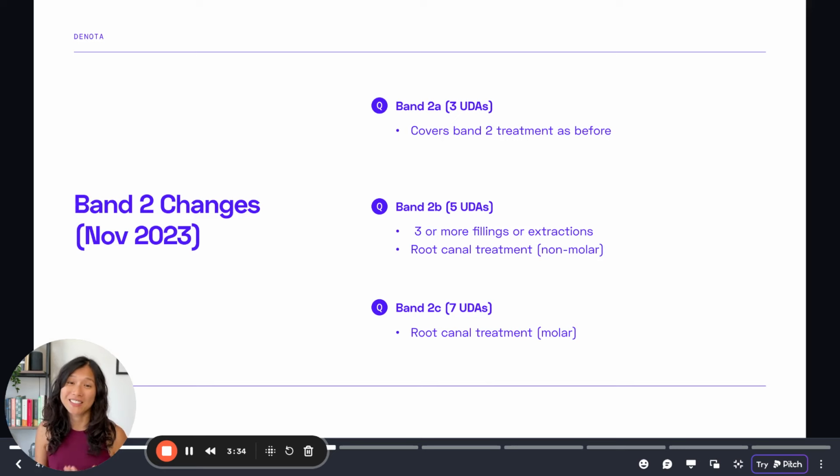So I think this is a step in the right direction for rewarding a dentist for the sheer amount of work they have to do, where it only makes sense that if you need to do more work, you should get paid more. And if a procedure is more complicated, you should also get paid more for that.